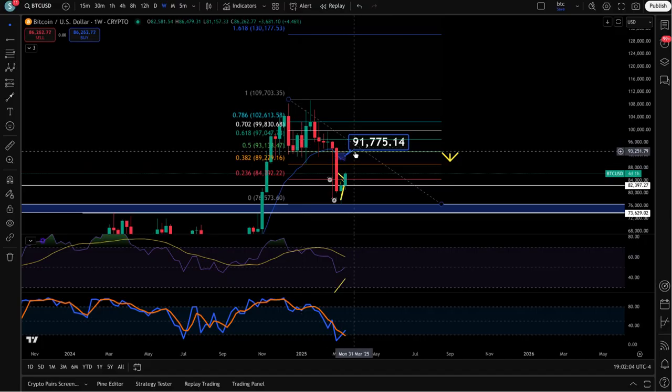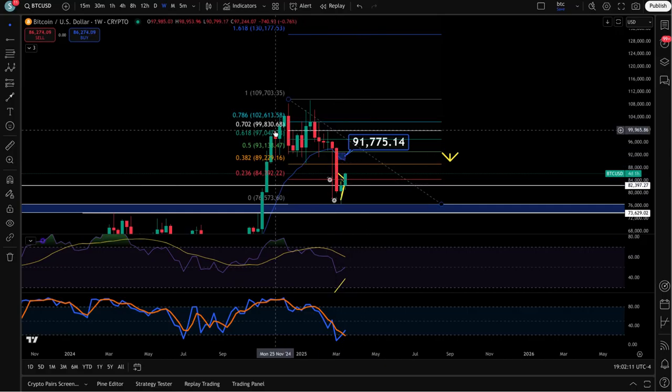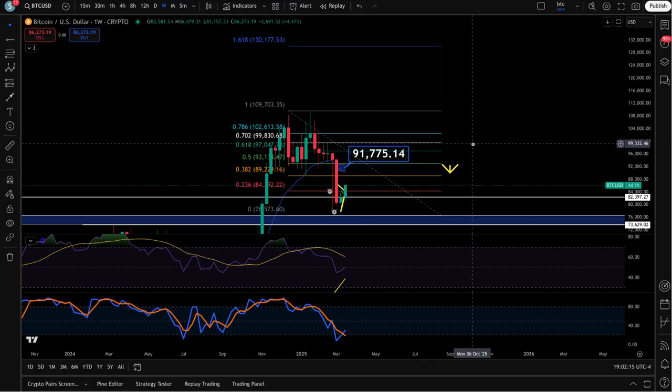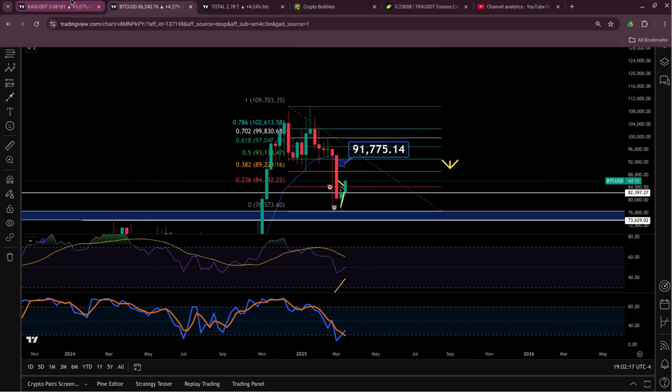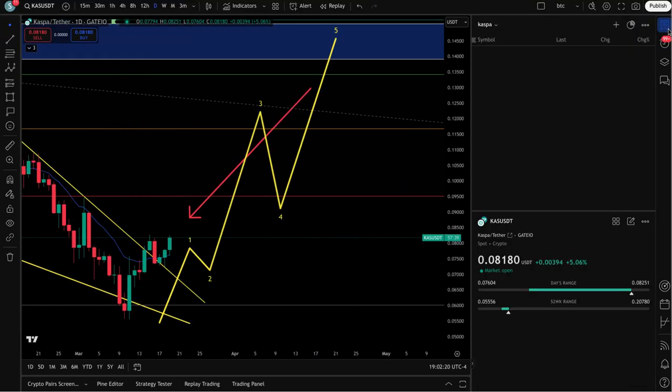So maybe this first push up towards 91, 92, get a retracement, and then another push up towards 97 and 99. And of course, if we get that breakout to the top side, you'd be looking at 130. Now, let me show you the total 2 and total 3. This ought to get you excited for sure.